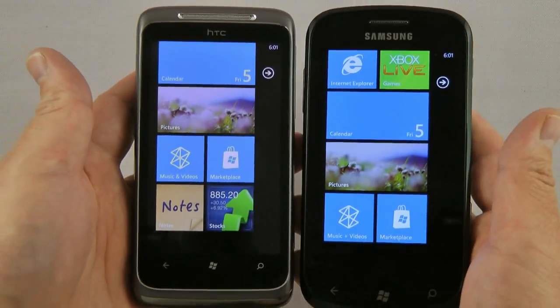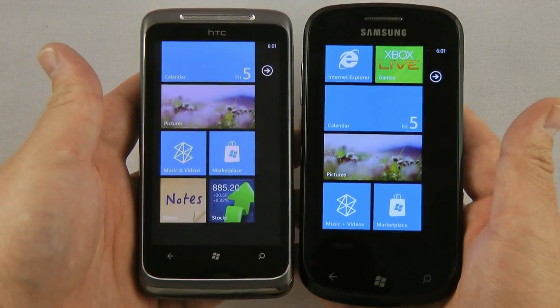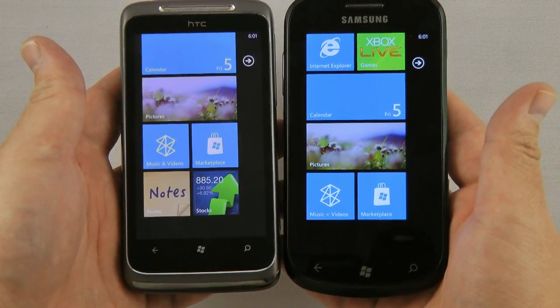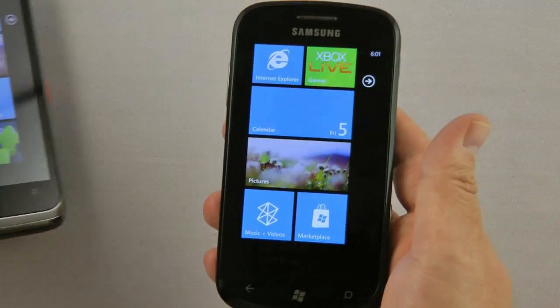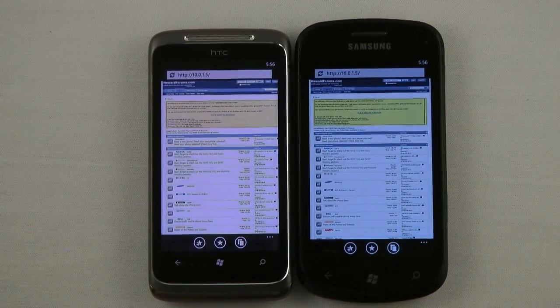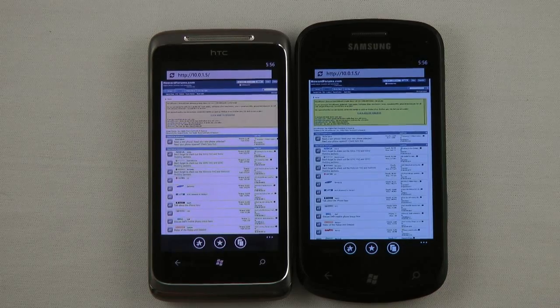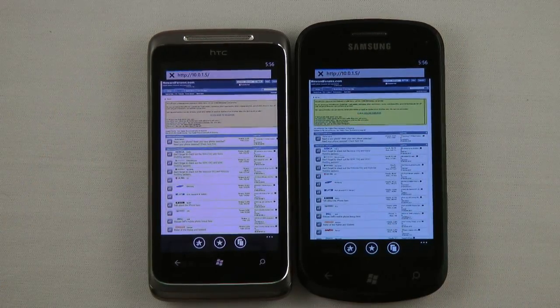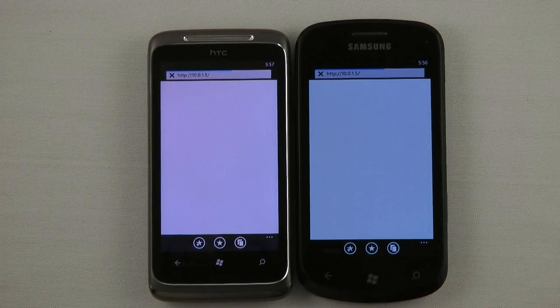So I'm still trying to figure that one out, but it's just something you should know. If you get the Focus, make sure you don't need to reuse the memory card in the short term anyways until we figure this out. Okay, now let's compare performance. So what I have here is a private version of Howard Forums. Notice the IP address. And what I'm doing is I'm refreshing the page and seeing which phone can draw the forum first.